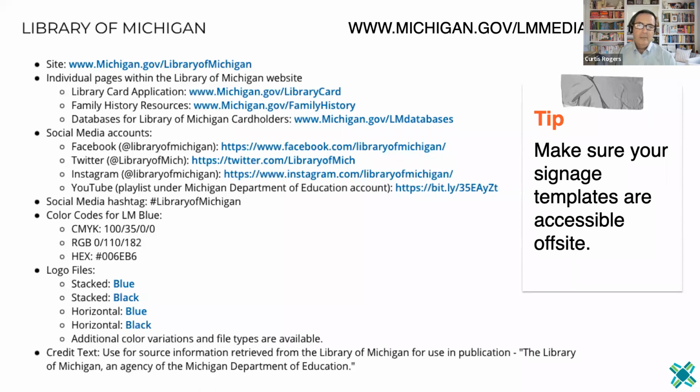Okay, next slide. So here's an example of what I was talking about. This is the State Library of Michigan at michigan.gov. You can see this is the LM Media Kit page. This is a very plain page, but it has a ton of information that's really good for partners and for printers, anyone accessing this who needs to get the logo in different formats, shows the colors, all of that kind of stuff. So this is important, and it's a good idea to think about working with your web developer or whoever manages your website to see if you can get a page that is kind of like a media kit in your About Us section so that someone can easily find all this information.